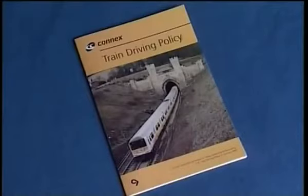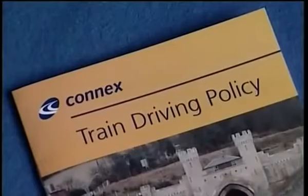This program supports the techniques covered within the Connex Train Driving Policy booklet. In it you'll find a more detailed explanation of the topics we've covered here, as well as some important instructions on reporting procedures when you encounter poor rail adhesion. Read the booklet thoroughly, and if you've any questions, your Driver Standards Manager will be pleased to answer them.